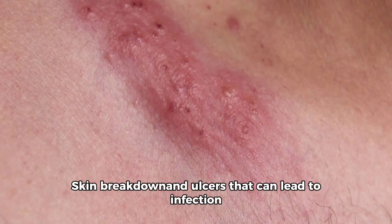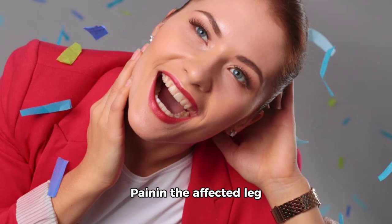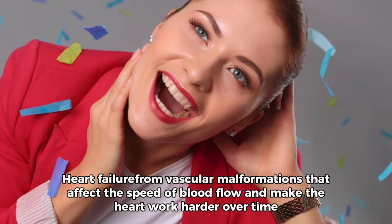Skin breakdown and ulcers that can lead to infection. Gradual enlargement and deformity of a limb, most often a leg, including its soft tissues and bones. Pain in the affected leg. Heart failure from vascular malformations that affect the speed of blood flow and make the heart work harder over time.